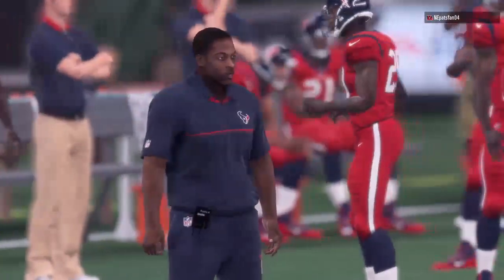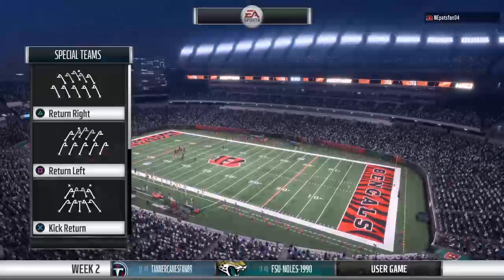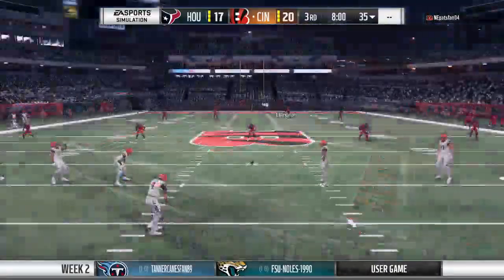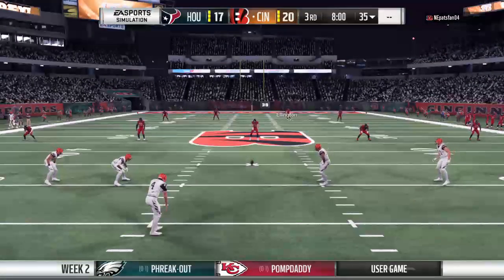So we've reached halftime here in the Queen City. Now, you folks don't know what you're missing. Missing Larry Ridley. Ready to get back, though, to this Week 2 matchup. Let's get to it.